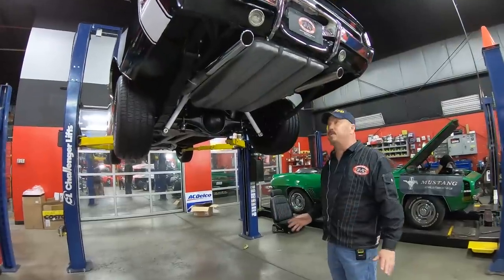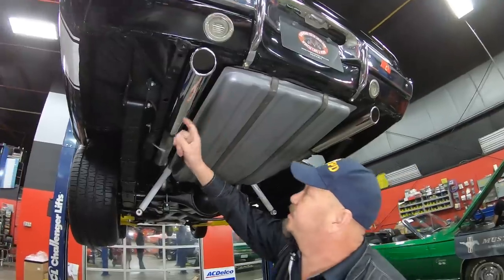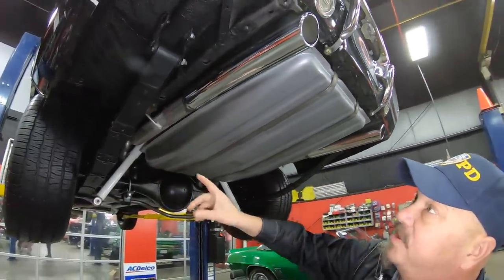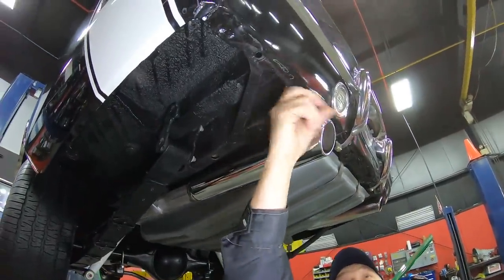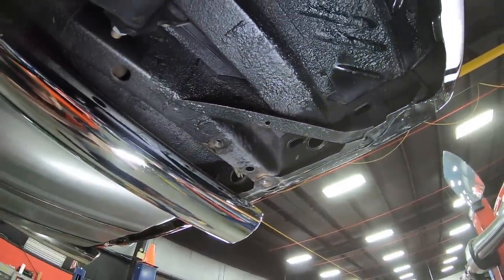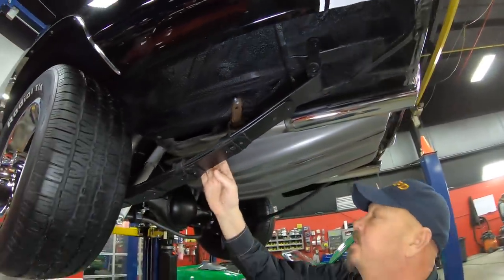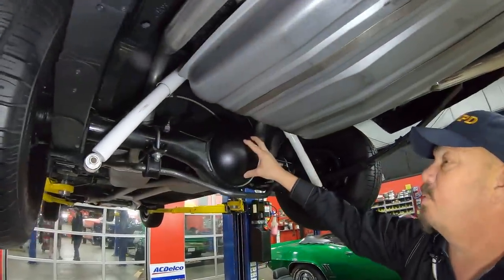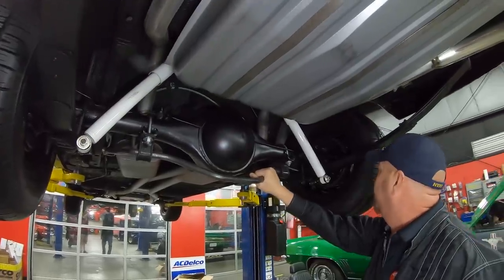All right, we're underneath this beautiful Charger now, and you can see it's got a brand new tank, brand new exhaust. Man, I love those tips. It's got the factory undercoating on everything. You can see the frame's in beautiful shape. On these Chargers, you always want to look at this rear cross member. That kind of tells the story on the entire car. The frame all looks good here. Looks like the spring packs are fairly new. The shocks are definitely fairly new. 331 gear and a Sure Grip. We do have a sway bar on this car.